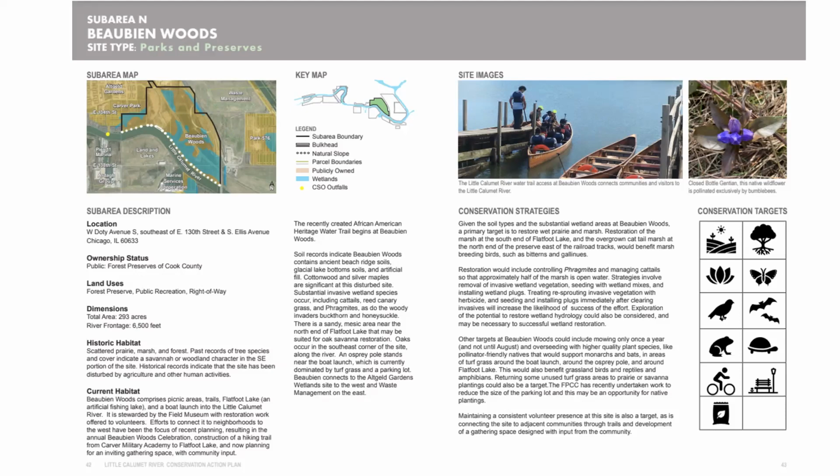And we're seeing Beaubien Woods as an anchor and an example of restoration, management, and community connections to the river that can be an inspiration and an example for other spaces.